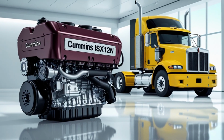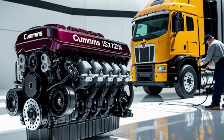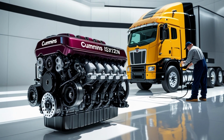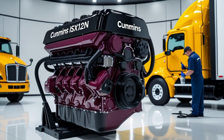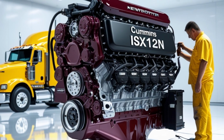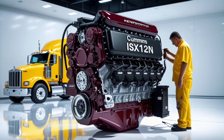For owner-operators, the ride comfort and noise reduction also matter. Many report lowered fatigue on back-to-back 12-hour shifts. Driver experience deserves attention. In-cab ergonomics, as a class-leading Kenworth, remain unmatched. When that ISX12N engine glides through gears with minimal noise and vibration below 1,200 RPM, it feels more like a luxury car than a workhorse.